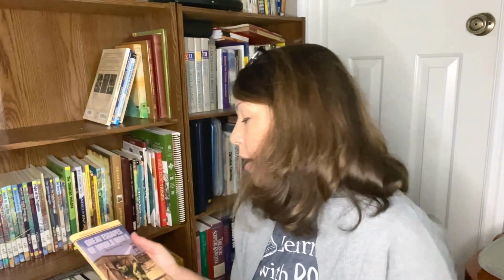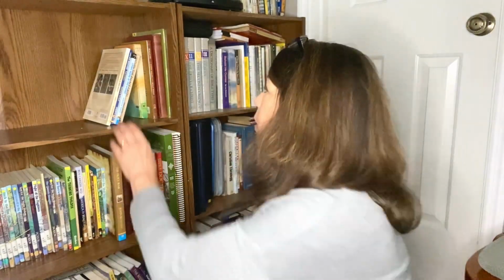I feel like all my boys read this book. He really liked this one. Some of these I just picked up used. I'm pretty sure I picked up this one. Greatest Escapes of World War II. So I'm going to put that in his World War II pile.